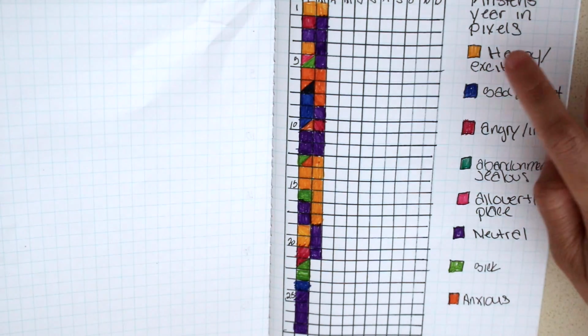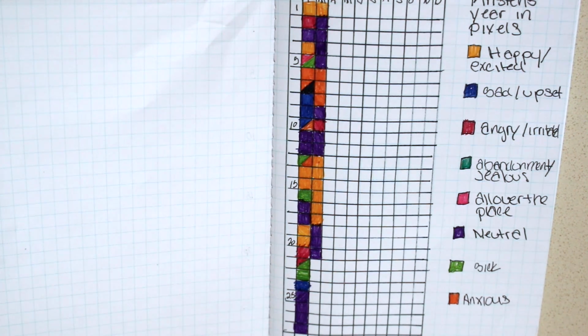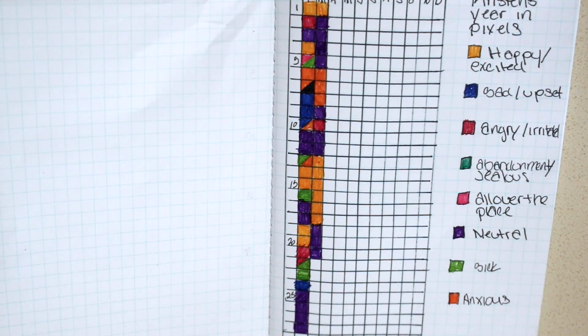As you see, there's a lot of this gold color, which is good. A lot of happy, excited. There was a couple of days where I was anxious. You can see the dark orange. A lot of neutral days, which is always the goal. If I can just be neutral, that's always the goal. There was a couple of angry, irritated days right here, but not too many of those. Oh, and there was one right there. But I don't have too many of those. I feel like I have a pretty good balance, especially with somebody having BPD.